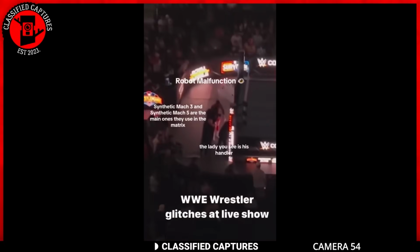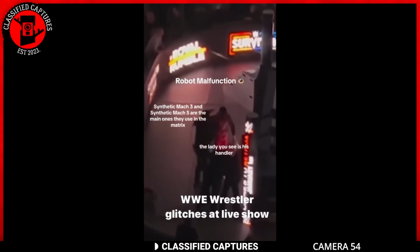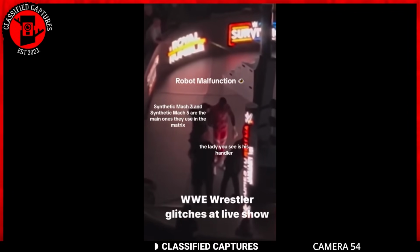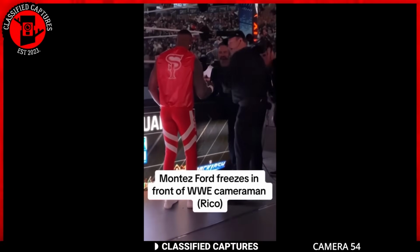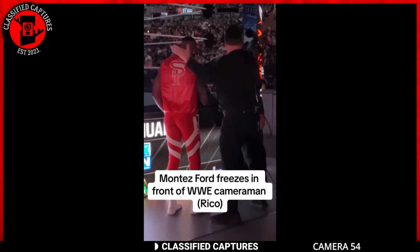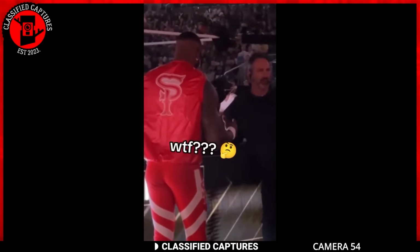This bizarre incident has led to a wave of speculation online. Some people are saying that Ford isn't real, suggesting that he might be some kind of hologram or digital creation, a product of a glitch in the Matrix. Others believe that this is a genuine glitch in the simulation, where the reality we perceive had a momentary error and Ford's freezing was the result of that.